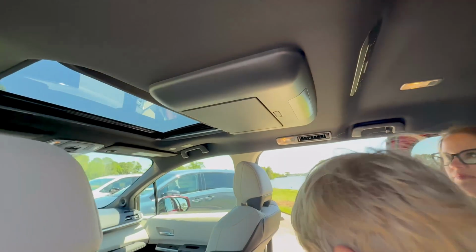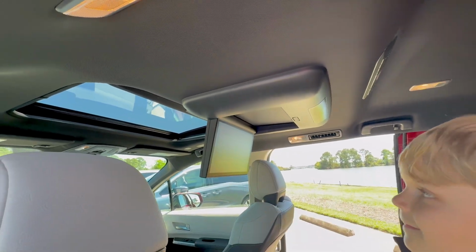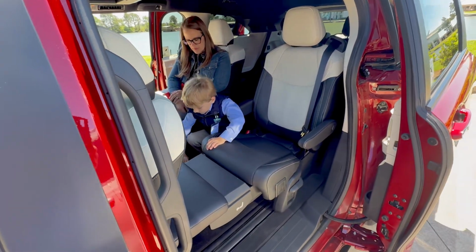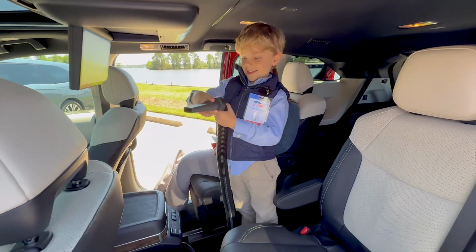What's up here that you're going to want to see when you're lounging back there? You push that button, boom, fold down screen. So you can watch TV as you lounge back here, which is really awesome.